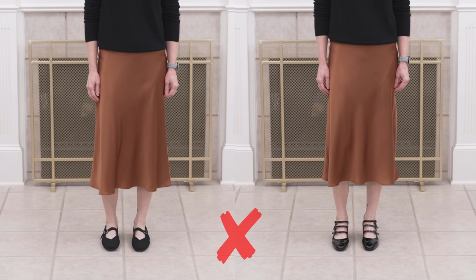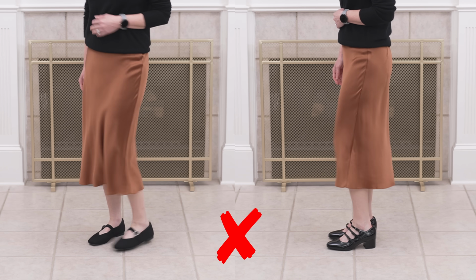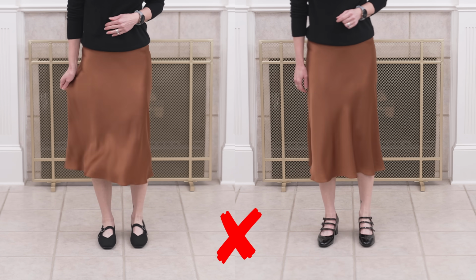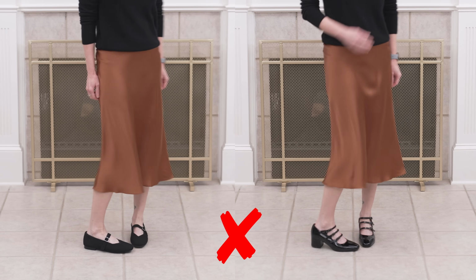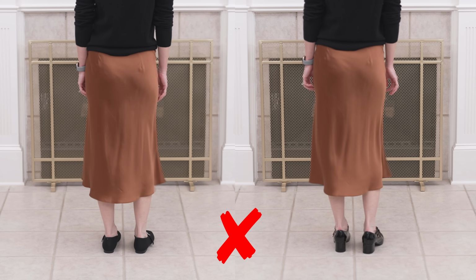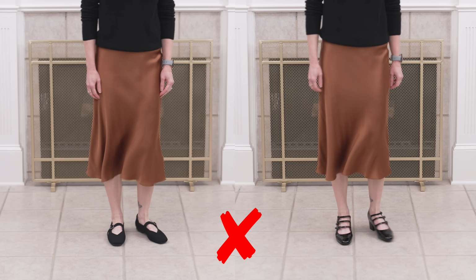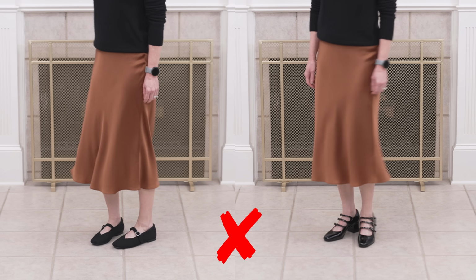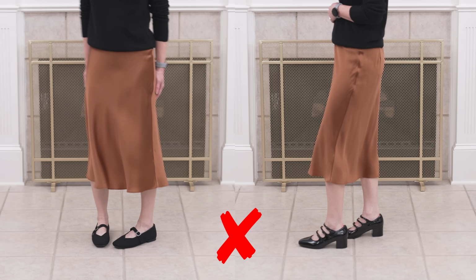Another very popular shoe option right now are Mary Janes. I want to show you a comparison here where I have a pair of flat Mary Janes on, and then a pair of Mary Janes that have a little bit of a heel. I actually didn't love the flats. I don't think flats go very well with a skirt like this. I think flats might be a little too casual. If you have to wear a lower shoe, I would maybe find one that has about a 1-inch heel on it and see if that would work.